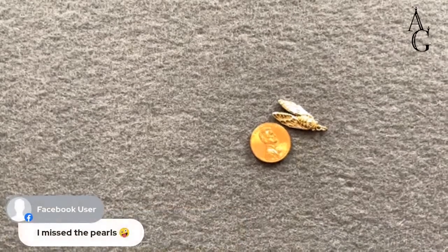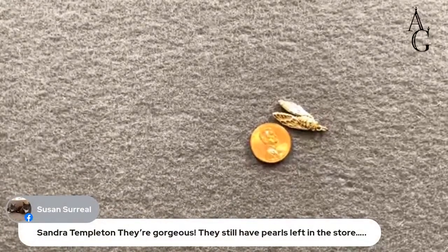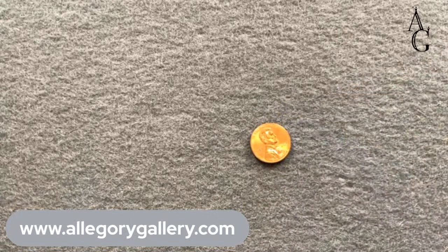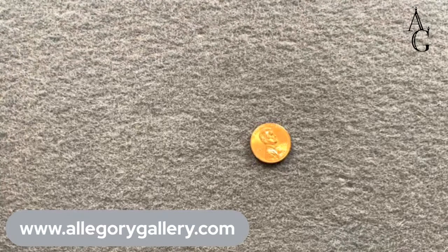I think this is Sandra. I missed the pearls. Yes, Susan said we still have pearls in the online store. We have lots of them, and we're going to be adding more as the month goes on. We have more old stock vintage pearls to add to the online store. But right now you can get beautiful ones, like greens and almost blues and some grays and the peacock pearls and faceted pearls even. So if you're looking for those, grab them now.